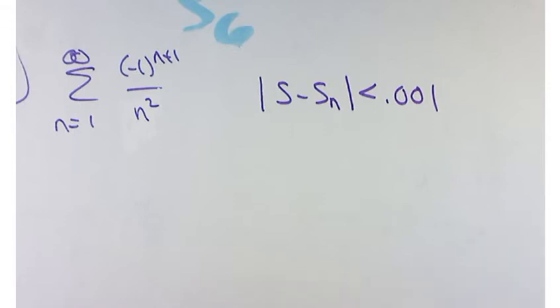Let me show you the clever way to do that. Basically, we've got to keep on looking at these terms until we get to the point that we've got a term that's less than 1/1000th. And that's the first term that we can leave off.